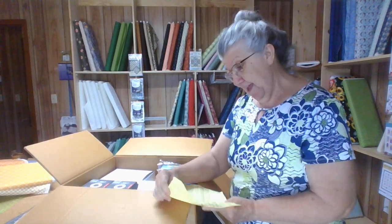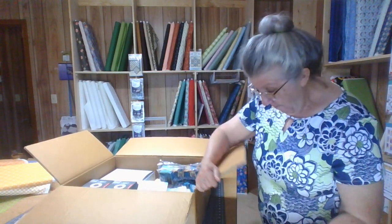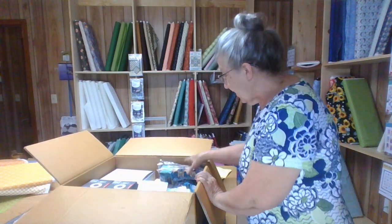Here's my packing slip. Let me give it a quick look. I'm not going to show you that, but I'm going to start taking stuff out of here.